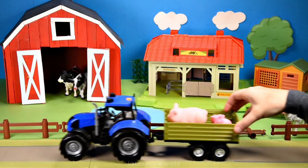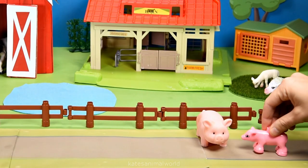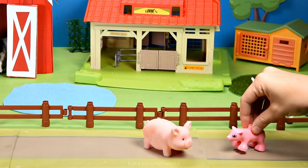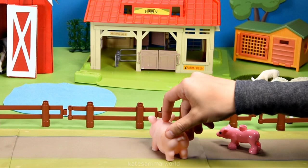Oh, the tractor's here. Who's that in the back? It's two piglets. Hey, do you want to do a race? Yeah, where do you want to race to? Oh, there's a pond. Yeah, let's race to the pond. All right, hang on. Let's open up the gate.